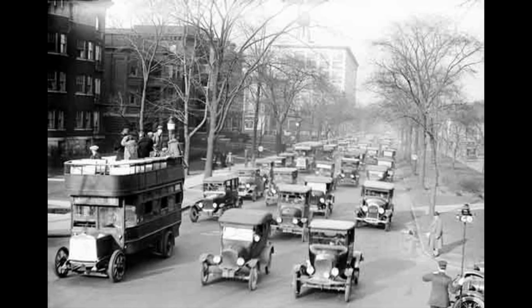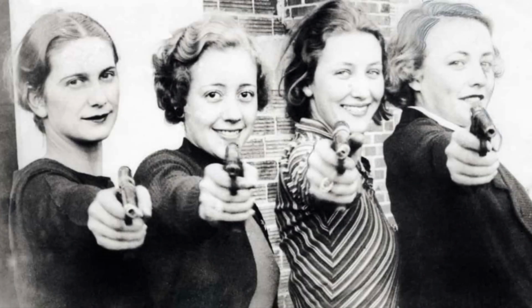This is Detroit 1920. The cars and the classic buses are just amazing, isn't it? This is the Missouri University Shooting Club. That's right, you heard it right. The shooting club at the university in 1934. Just imagine, if you would hear today about that, that would just be unheard of. A shooting club in a university.